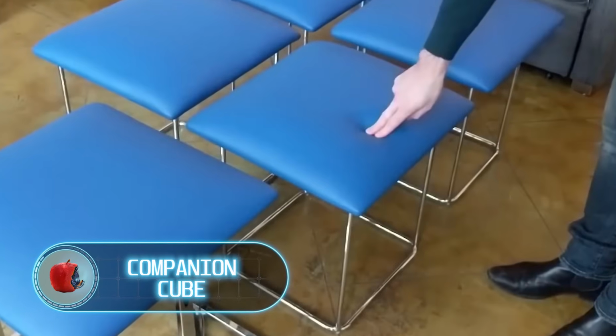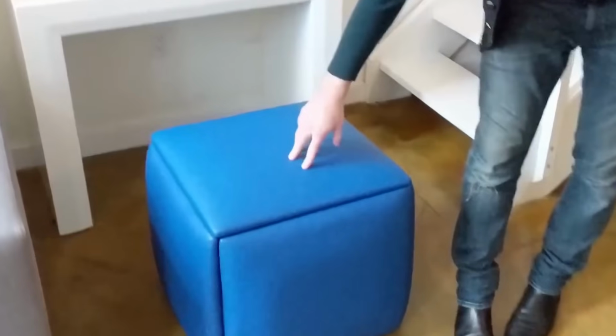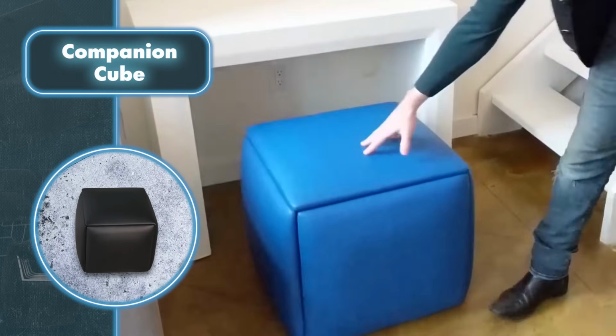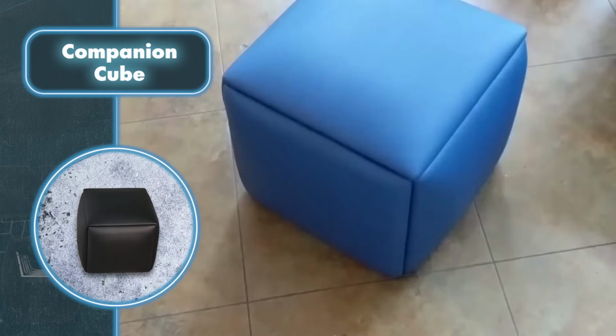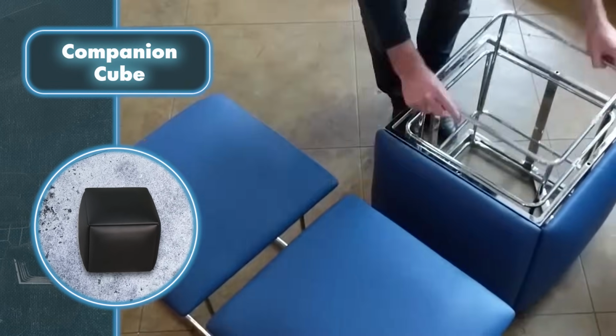Companion Cube. You can sit on this ottoman since the dimensions allow it, 20 inches in height, 22 inches in length, and 22 inches in width. Plus, you can move it to where you need it because it has wheels. The catch is that the price for the seat ranges from $795 to $995.